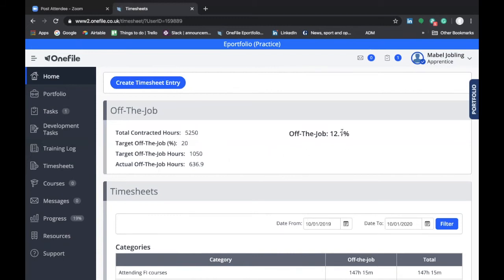So when you're starting out on this program, of course, this percentage is going to be very small, but it's going to grow over time with each successive timesheet that you submit and get signed off. And of course, we want you to get to a point before the gateway where this figure is either 20% or higher.